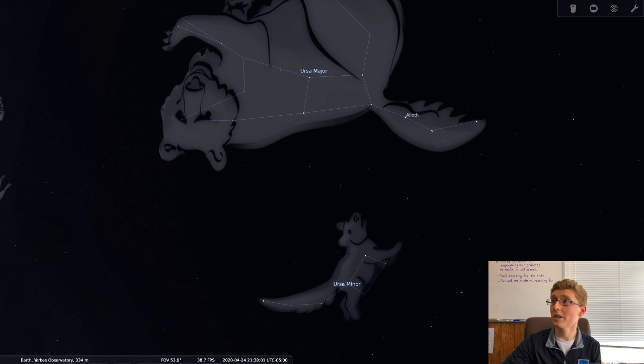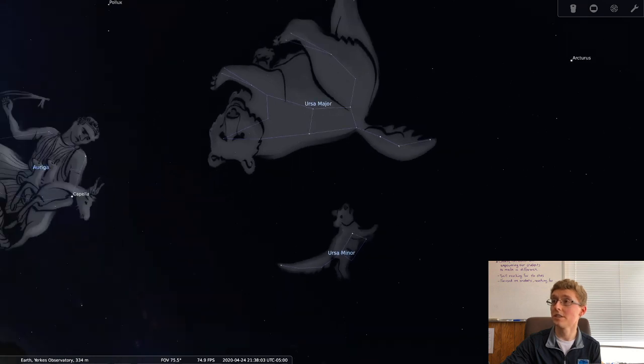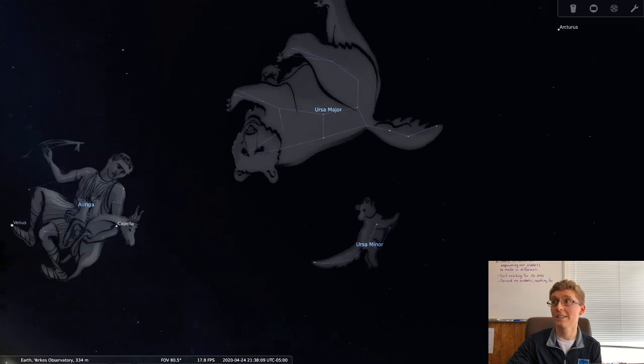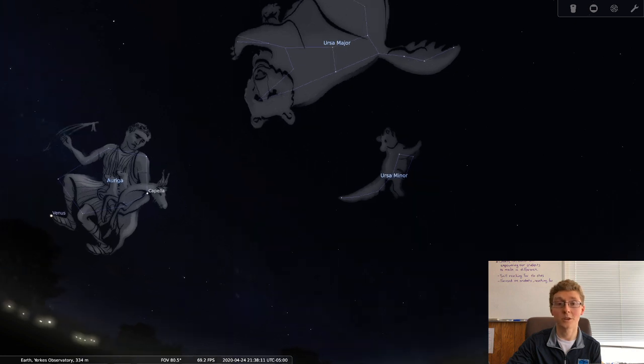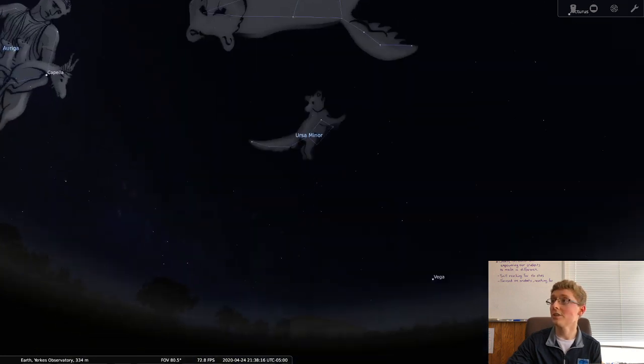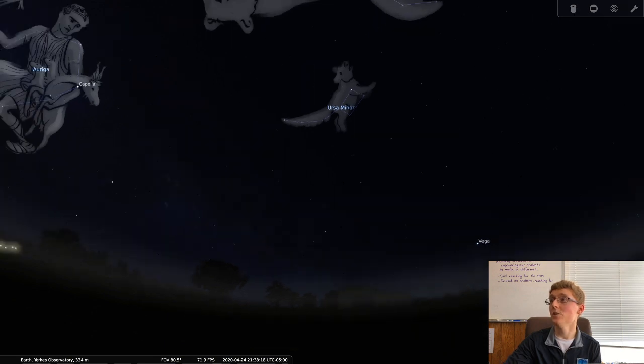Now there's one more constellation that I want to point out. Oh, and as you can see, because I clicked on Capella earlier, Auriga is now up. That's the constellation that Capella represents the goat, and as Auriga was a goat herder. But I want to look down a little bit, and if you look down, you might notice that there's almost kind of a W shape.